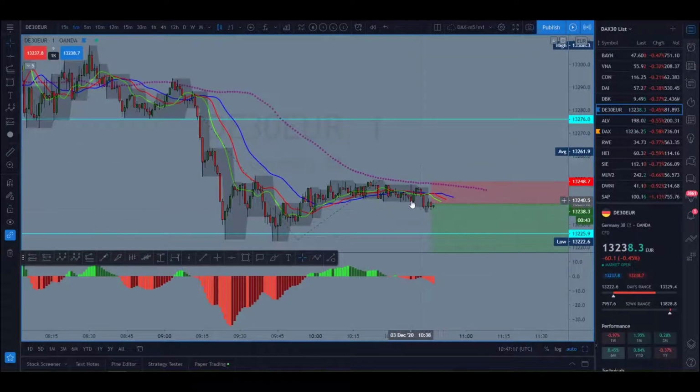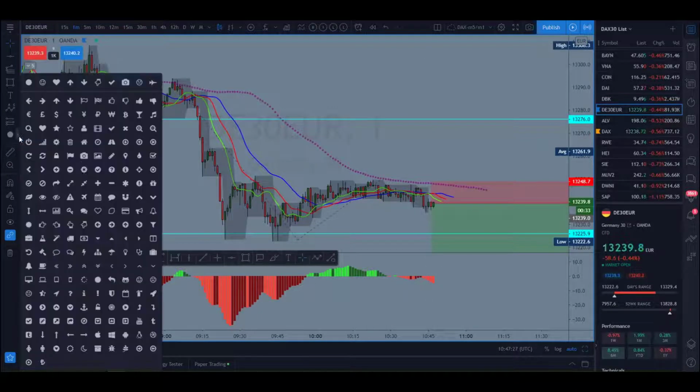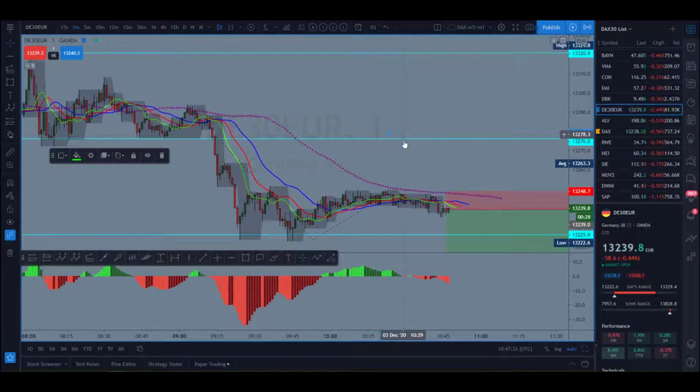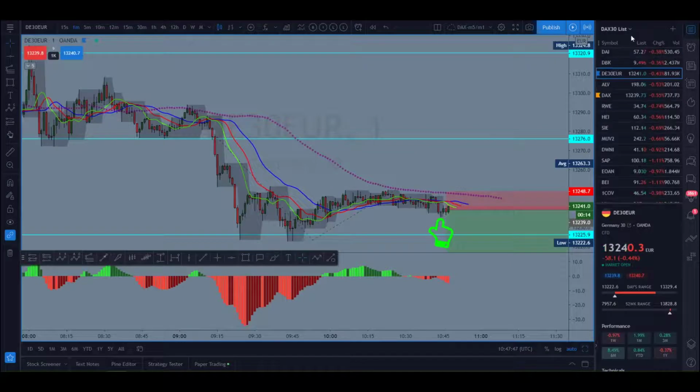It did not break. So we needed the breakout here. We needed it here, and then here. Even here, it didn't do it. So we need to show it some emoji, something like this. But you know, with the middle one. Fuck you, DAX. We are not interested. We are Russian now. Anyway, so where were we?